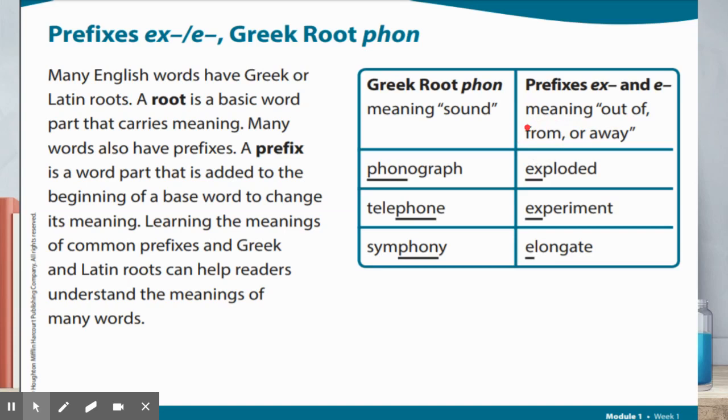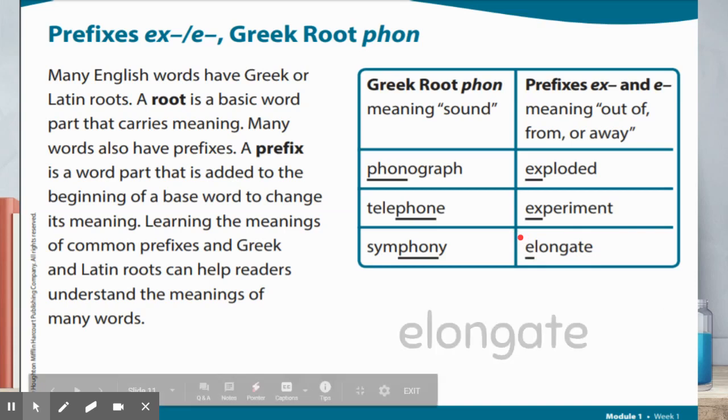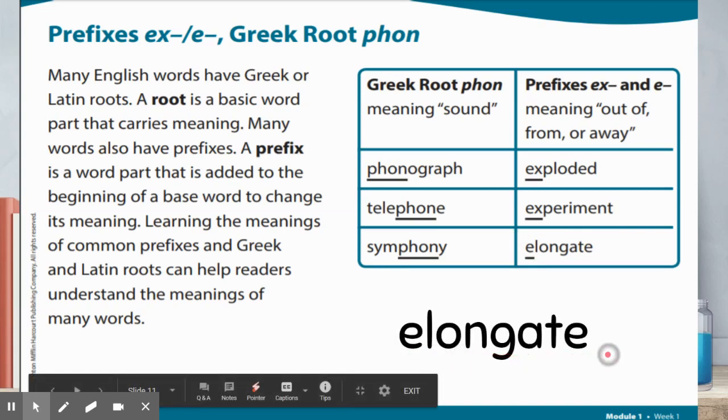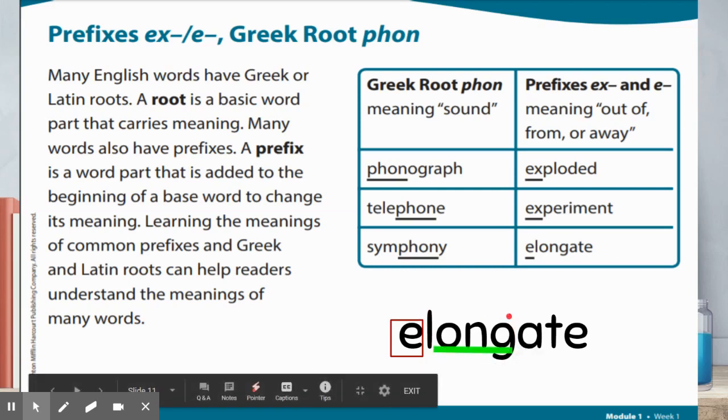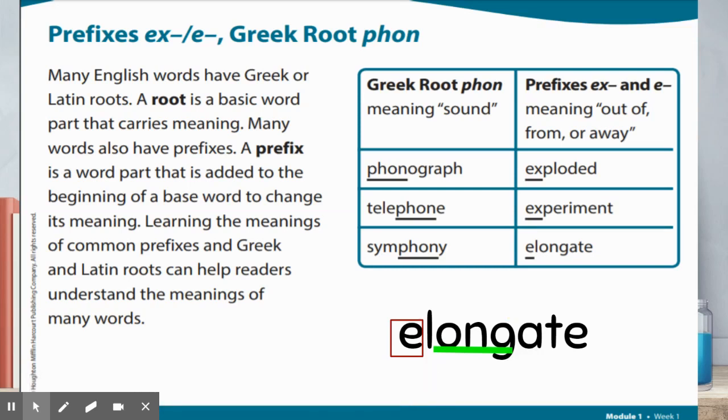All right. And then we have the word elongate. Elongate, we're going to take a look at it with more depth. So let's look at the word right here. Elongate. I can't make sense of the word just yet. But if I check it, I notice that it starts with the prefix e, which I know means out of, from, or away. I also note the root word long. I know that word. I know what long means. So I'm going to underline it here. Long. So I think that when you elongate something, you draw it out or make it longer.